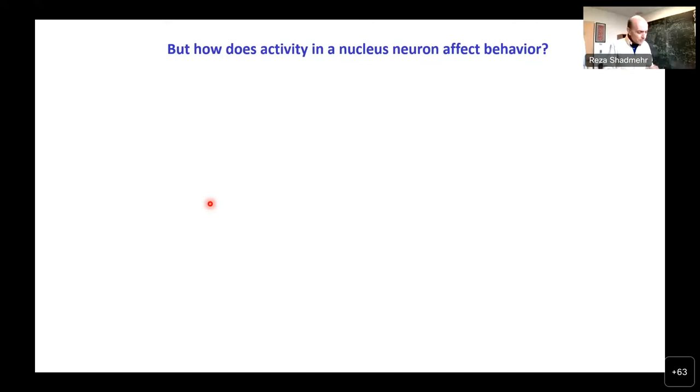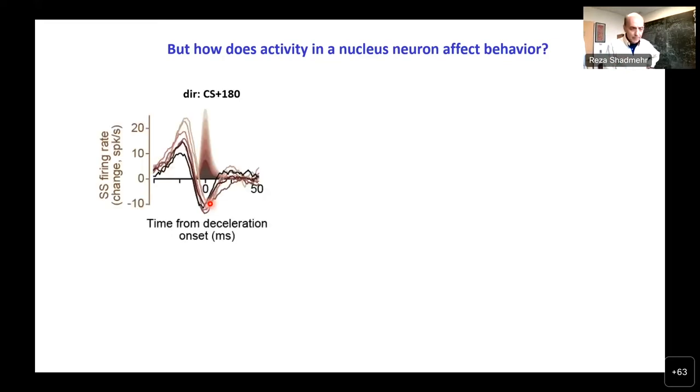Now, the problem is Purkinje cells, they're far away from the motor neurons, right? So they're sitting in the cerebellum and there are many synapses away from how they might actually affect behavior. But in principle, I'm going to show you a way that we can link their spikes with changes in behavior. Let me give you a little bit of background about this.